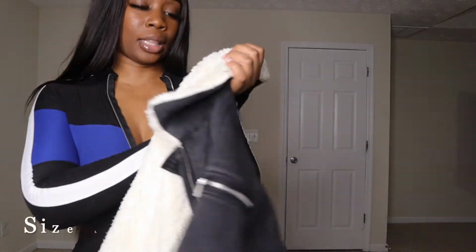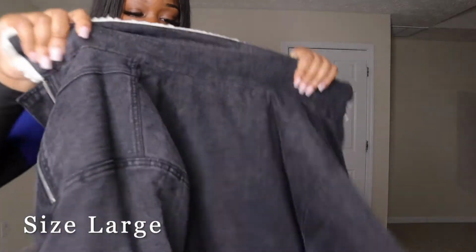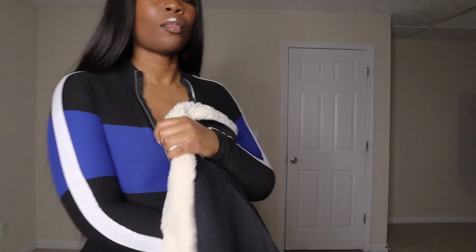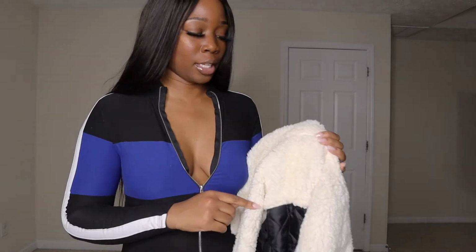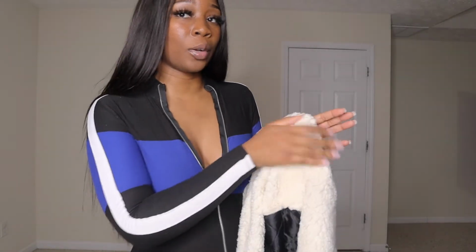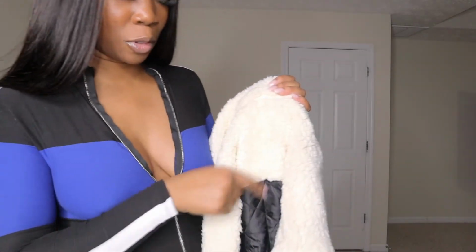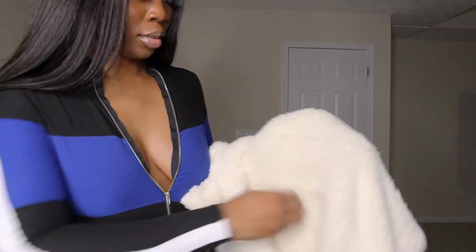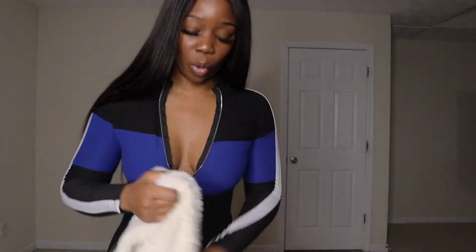This next jacket I have is from Fashionnova, and I got this in a size medium, I believe. I'll leave it on the screen because I don't see it on the coat. So before I even start, one thing I don't like about this jacket is that you see how there's fur on the outside. I thought it was going to be fur in the sleeves too. That's kind of why I got it, to keep me warm. But the sleeves aren't fur at all. So that's one con.